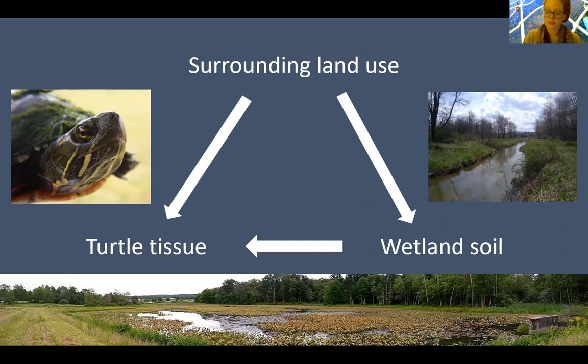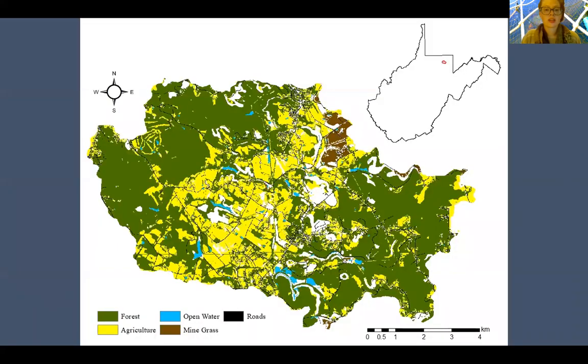How is the wetland soil that it's living in possibly related to the concentrations that are found in its tissue? The study was conducted in north central West Virginia in Preston County in the Upper Deckers Creek watershed. This is a really interesting area because you can notice that it once was contiguous deciduous forest, but there's a noticeable belt that goes straight through the middle that consists of agriculture, whether it's cultivated crops, hay, or pasture land.